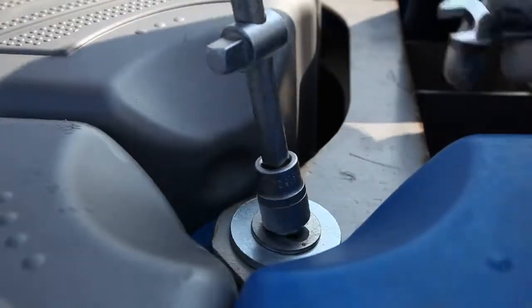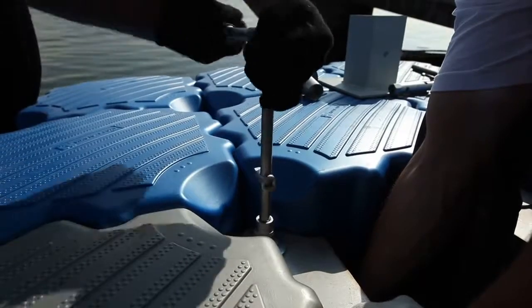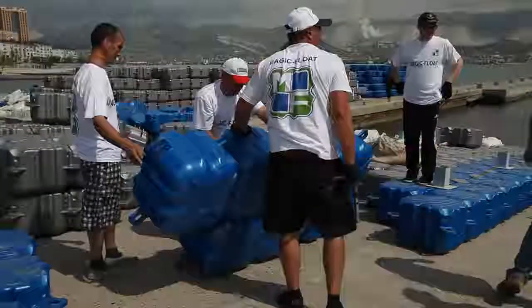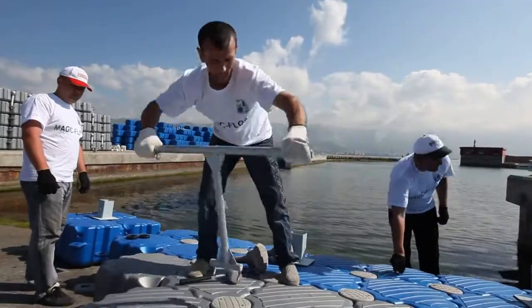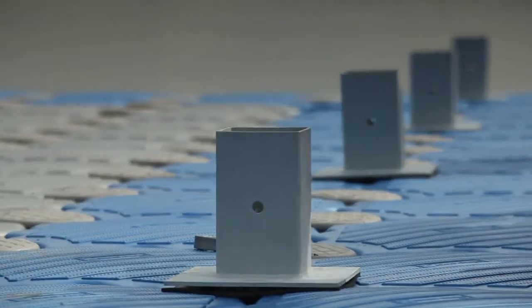The construction of the modular pontoon allows for a multi-layer area that, thanks to that multi-layer construction, raises its load-bearing capacities. The Magic Float pontoon system is equipped with all necessary elements for the mooring of vessels, mooring bollards, and for safe movement, handrails.